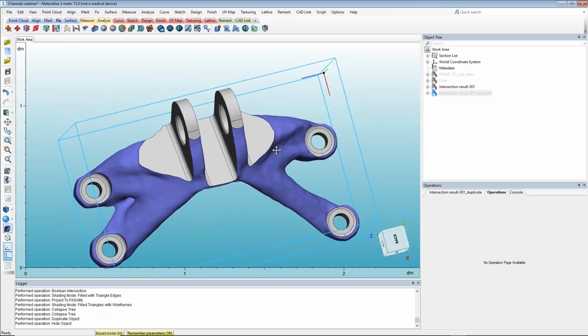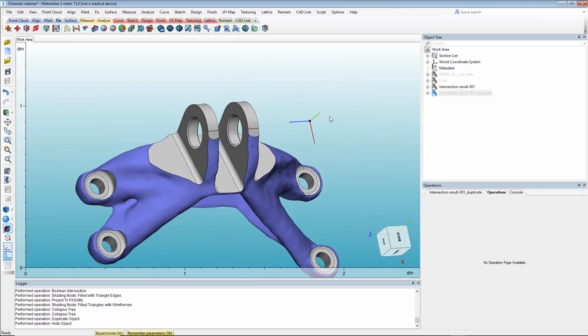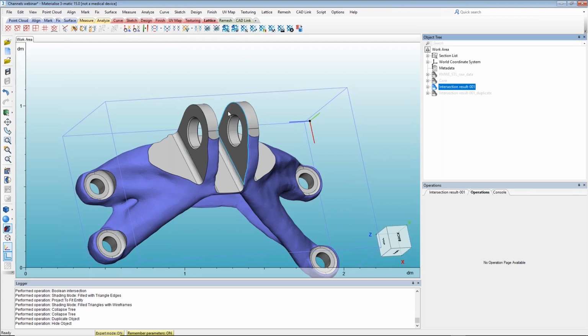Okay. The next topic is going to be lattices. And this is something that's actually really hard to do outside of the STL environment. And STL files, because of their nature, actually make it easy. So I'm going to select our part here, and I'm going to go to my lattice tab, and you can see there's a whole bunch of operations here.